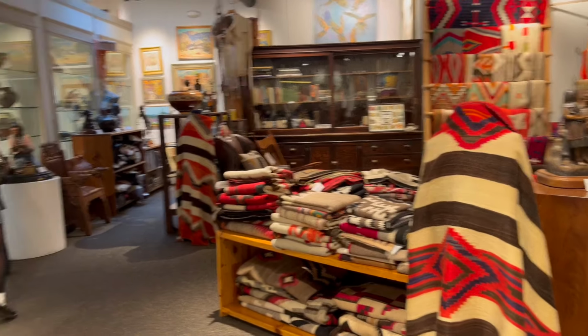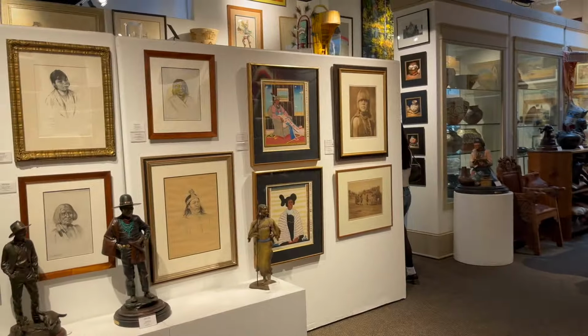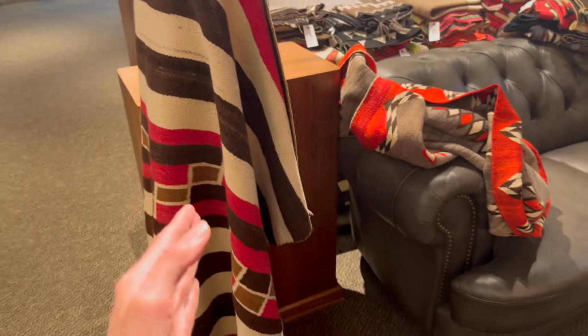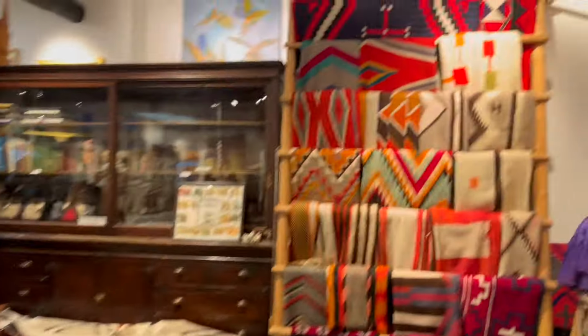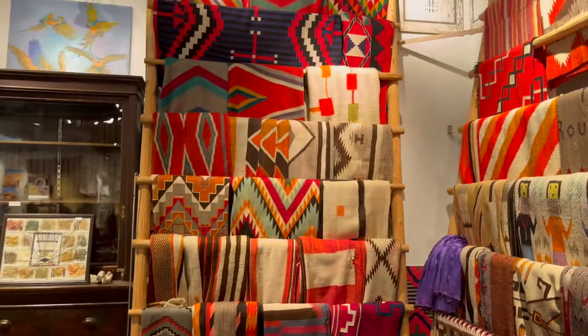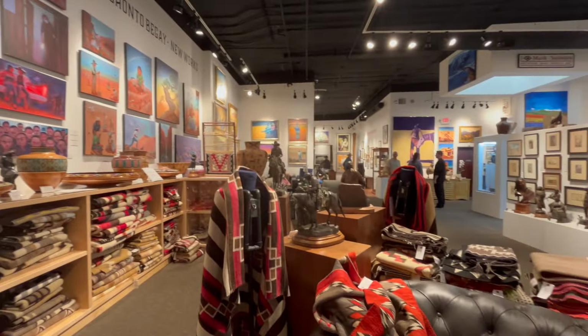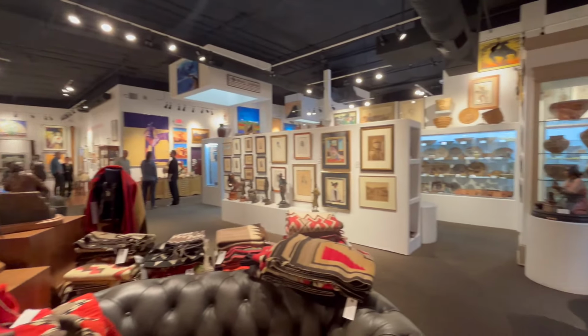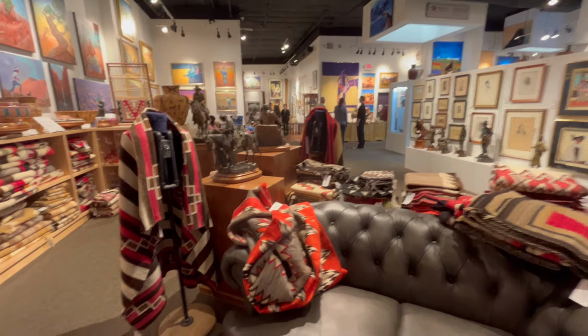This is a really big gallery. Many, many, many areas of different styles of things that he shows. All these beautiful blankets. So cool. I can see why people like painting models and then just really dynamic patterns. So cool. Lots to see here, almost overwhelming. I really want to see how much these blankets are.